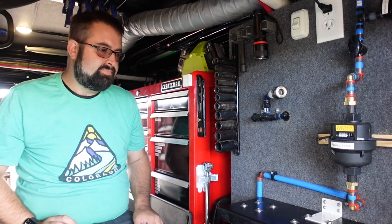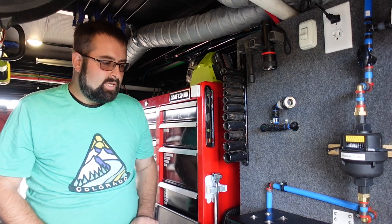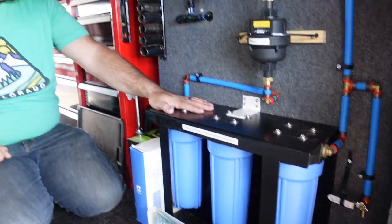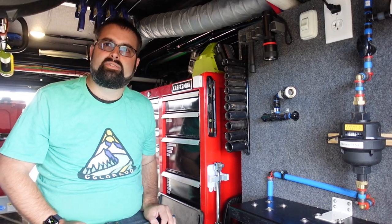Just a particle filter. That's what I have. Are you saying they don't work that well? No, they don't. I'm lazy. I have another filter on the inside. But this is honestly fantastic water. And yeah, the filters are a little expensive, but I've decided that water quality is important.